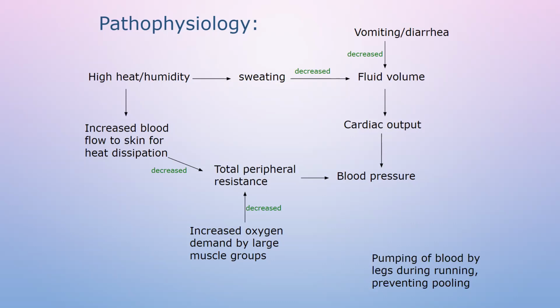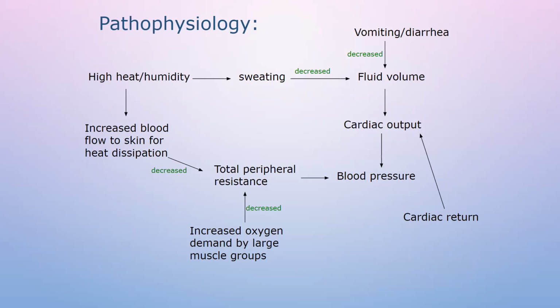And when you're running, you've got these two massive pumps that are squeezing blood out of your legs back to your heart. And so you're going to make up for that decrease in blood pressure by pushing that blood, increasing your cardiac return, which is going to increase your cardiac output. What happens when you finish the race? You stop running, all that blood pools and down you go, right? So you take away the pumps, you take away that increased cardiac return, your blood pressure suddenly plummets, and then you collapse shortly after the finish line.